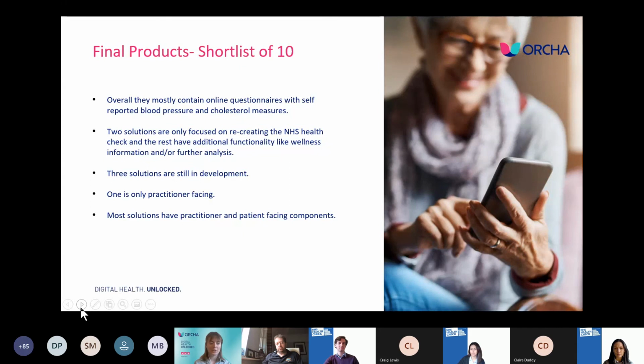But everything was ready to go and built, and they were just looking to find somewhere to do that. And one of the solutions was only practitioner facing. However, most of them had practitioner and patient facing components.